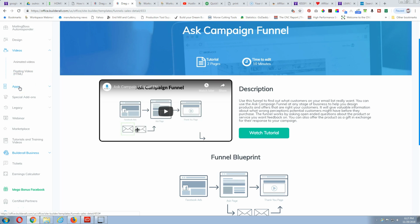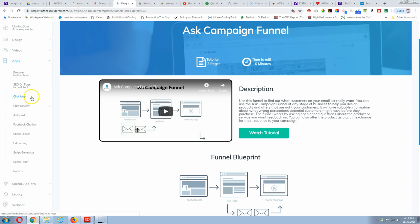And as far as apps, tons of them. You got browser notifications, SEO report tools, so you can make sure that your websites are always optimized. ClickMap, chat review, messenger bots, Facebook chat box, a ShareLocker. Oh, you can create courses on here. I mean, a lot of them you pay at least $49 a month to create online courses.